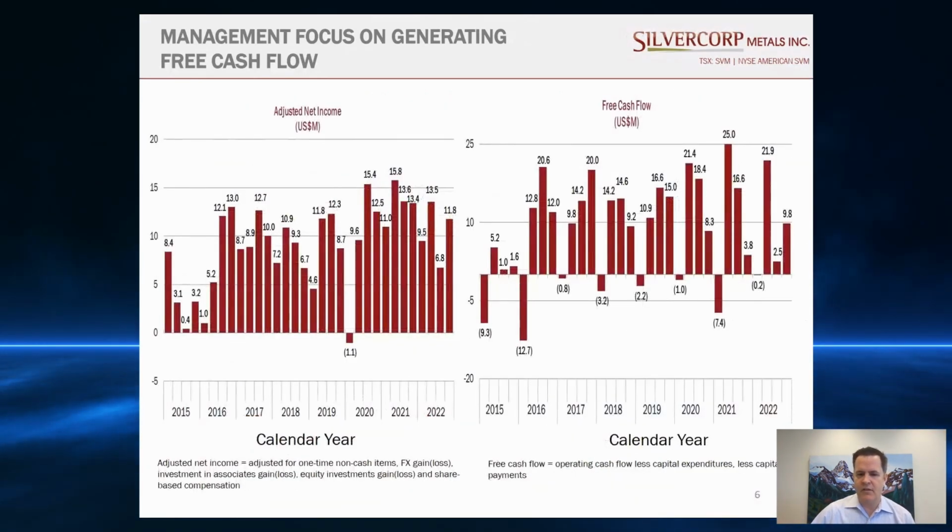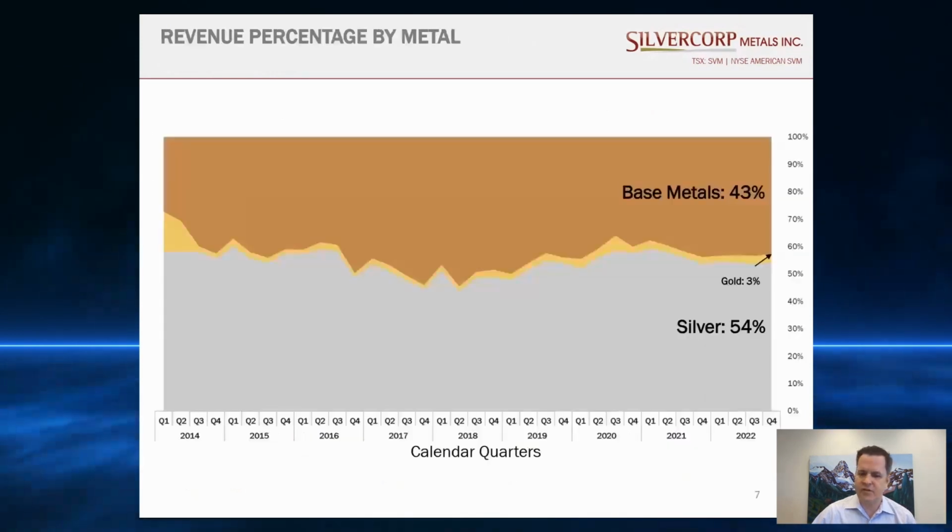Now, the asset quality is what's delivered that consistent financial performance. So you can see on a quarterly basis over the past 8 years, very consistent and stable adjusted net income. And similarly, on a free cash flow basis, we're a strong cash flow producer. And the one element of seasonality that you can see in that chart is in calendar Q1 is Chinese New Year. So our mines are shut for a 2-week period, which obviously has an impact on the results for that period.